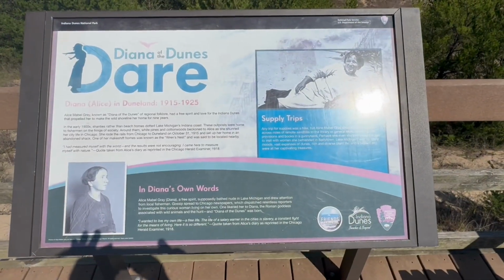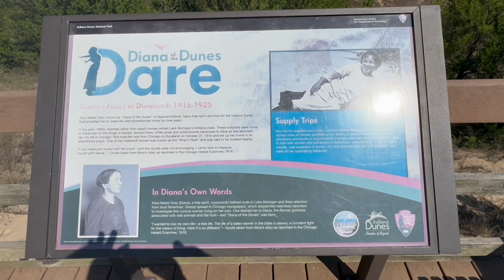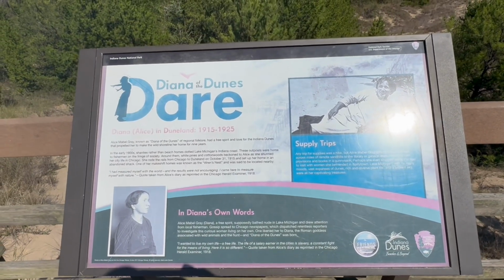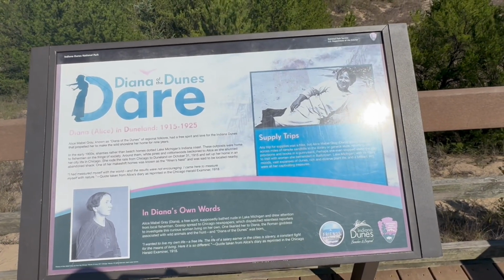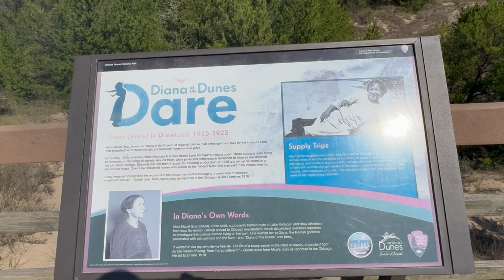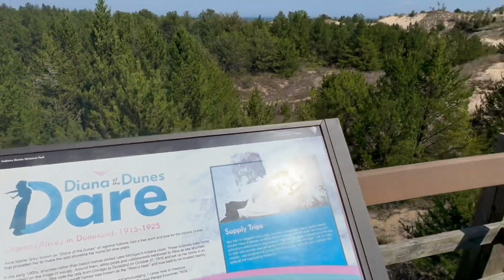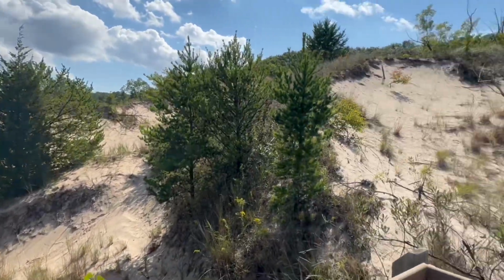Couple different challenges here in this park, mostly climbing up sandy dunes. This one's a little bit different. It's called the Diana of the Dunes Dare. It honors a lady known as Diana of the Dunes, Alice Mabel Gray, and she lived out here in the early 1900s. And she loved this area, and it's a pretty beautiful area.